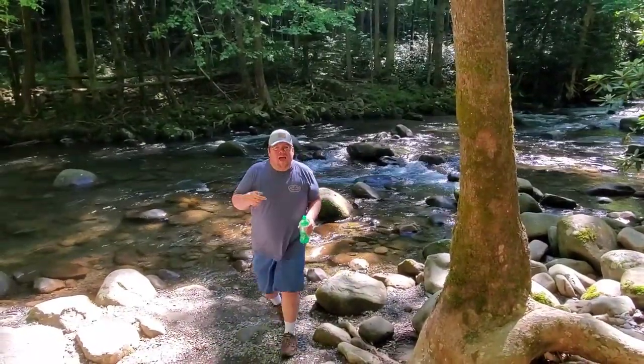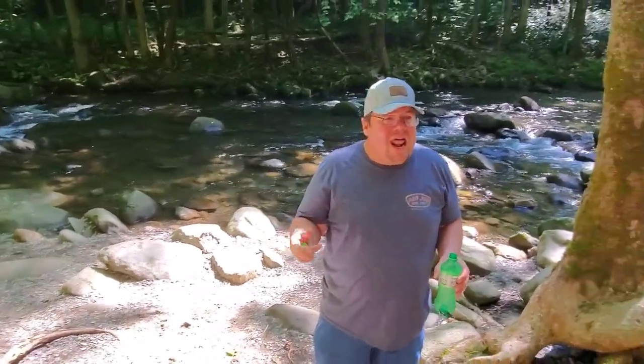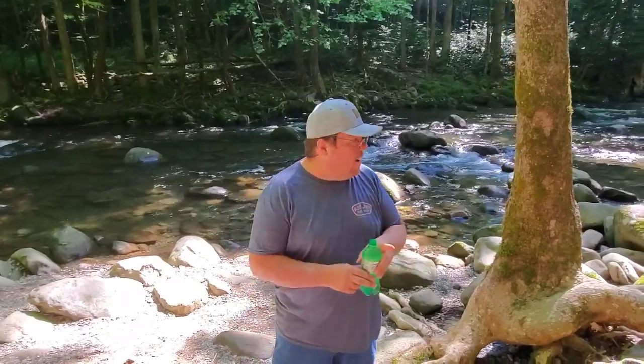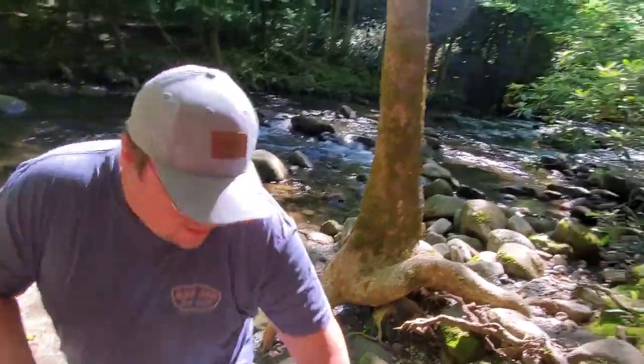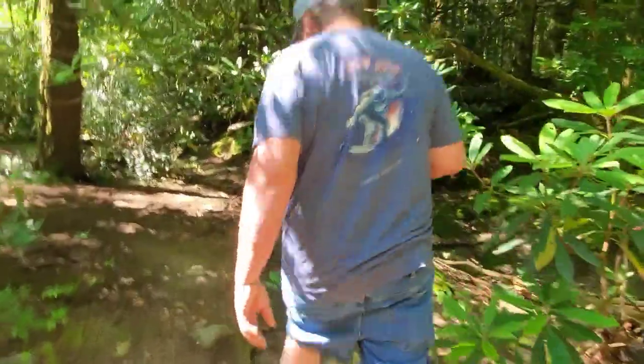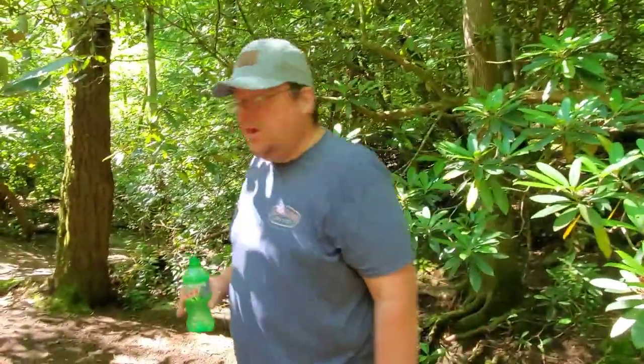You know, we've been hiking in these mountains for years, and I have never come across a legal campsite. I've never come across an illegal campfire. And this right here makes me angry, because it could burn down all of this here. It's unreal. Really is. I think people are cuckoo, you know?